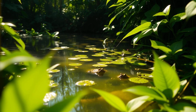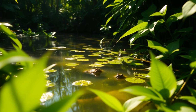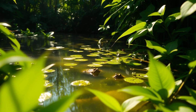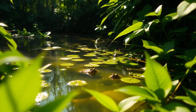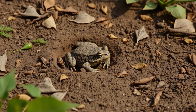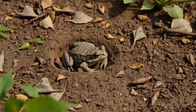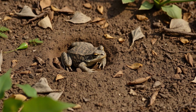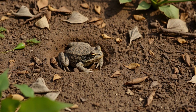Frogs are typically found in moist environments, thriving near water bodies such as ponds, lakes, and streams. Their skin requires hydration, making these wet habitats essential for their survival and breeding. In contrast, toads are more adaptable and can thrive in drier areas, often venturing far from water sources. They are commonly found in gardens, forests, and grasslands, where they can burrow into the soil to escape the heat.